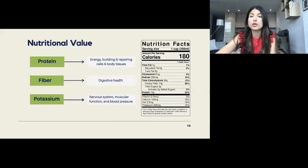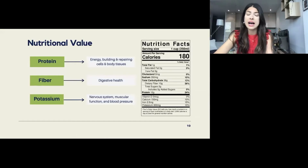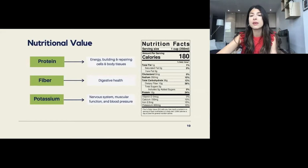Now, when we look at the nutritional value of the kidney beans, we can see that they're full of protein, which is important for energy, building and repairing cells and body tissues. There's also fiber, which is important for your digestive health. And finally, potassium, which is important for your nervous system, muscular function, and blood pressure. But these are not the only nutrients it has.